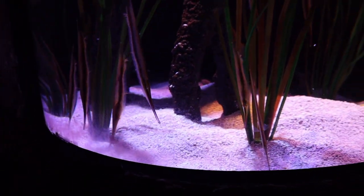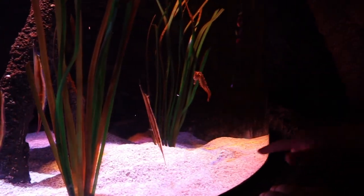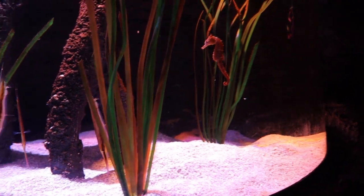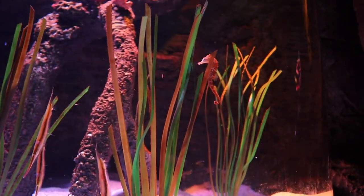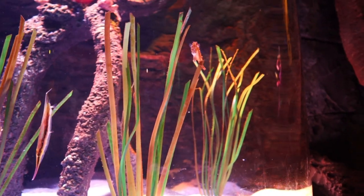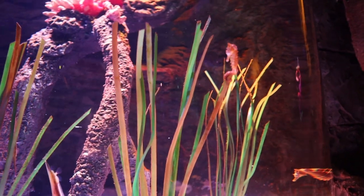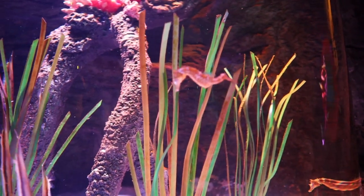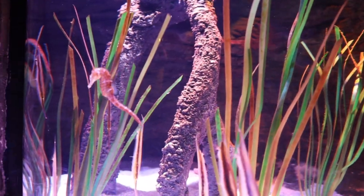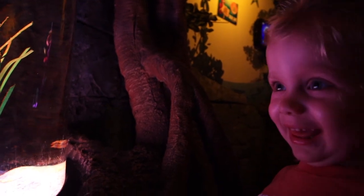Yeah, they eat plankton. Oh, look, Eva, seahorse. Look at the seahorse. They hide among the sea urchins, vines, and coral branches. They look like a plant. Oh, look, he's wrapping his tail around the plant. What's he doing? Oh, you think he'll grab one of them? Oh, seahorse. Is it silly? It's funny.